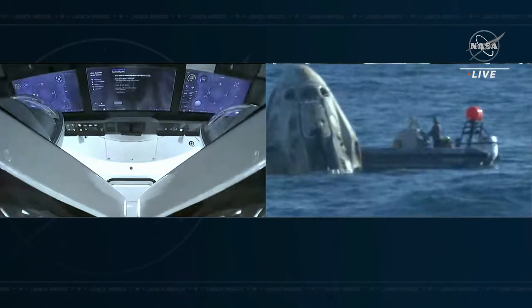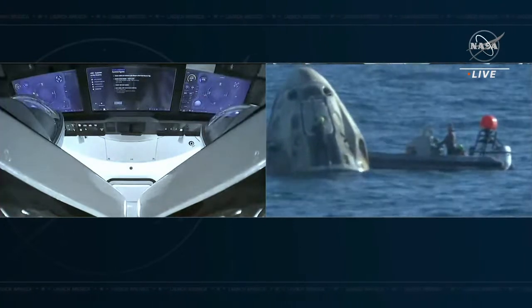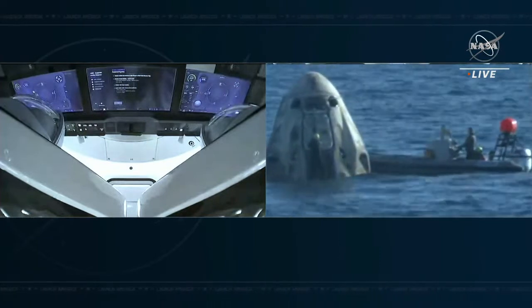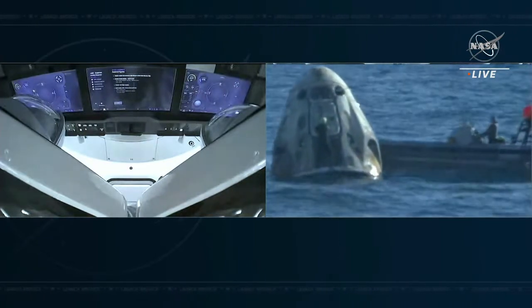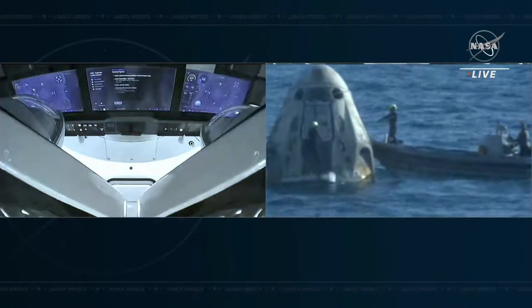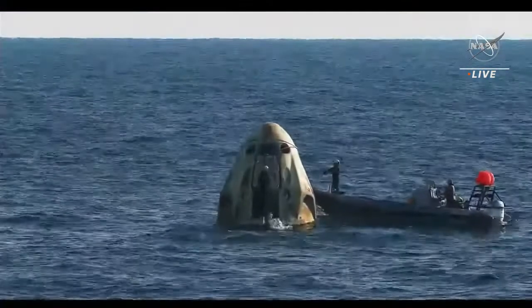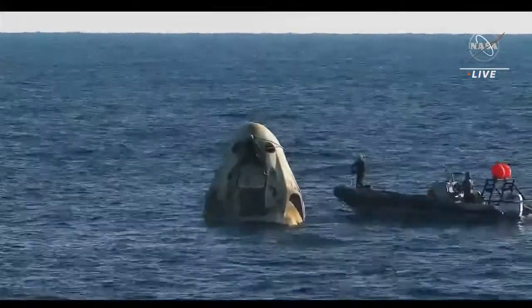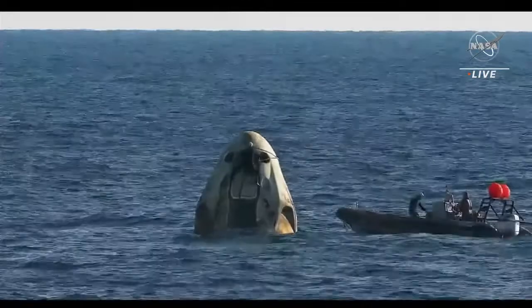Sandra, it is a gorgeous day for a splashdown. It's a beautiful day. Watching the capsule come down, the parachutes were just glowing, the sun behind them, it was gorgeous. And so we are now underway and making our way towards the capsule.